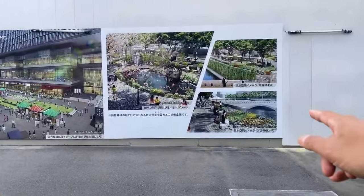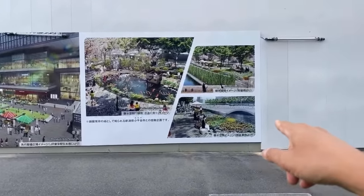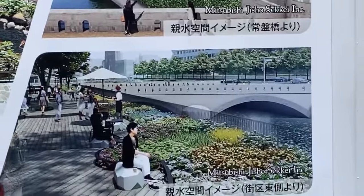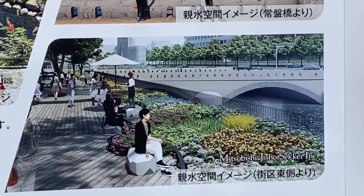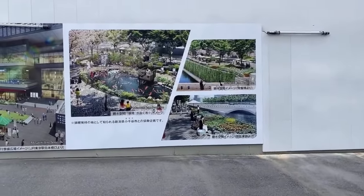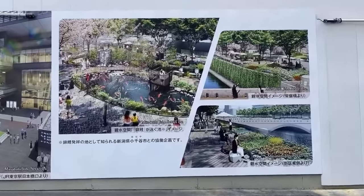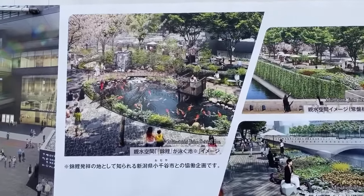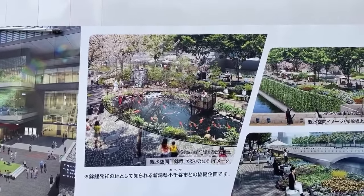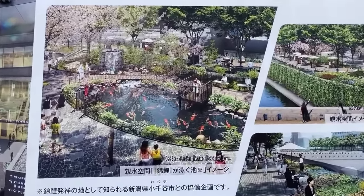This is like confirming all the rumors that they do intend to get rid of the highway near Nihonbashi. They're really opening it up. This is confirming a lot of the things that I thought they've been talking about for the last 15, 20 years to beautify Nihonbashi. Look at that koi pond. That could be you.